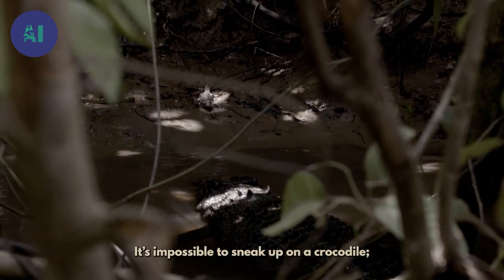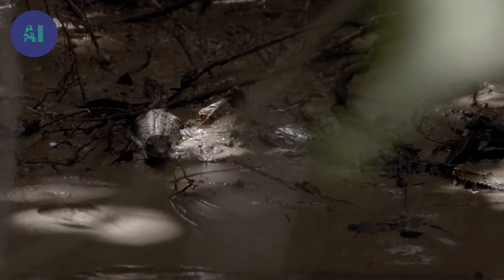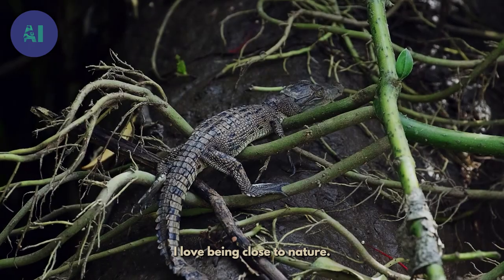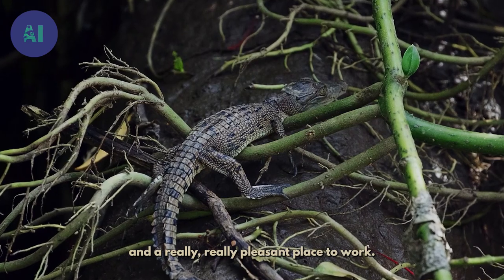Out here, it's impossible to sneak up on a crocodile. They're always aware of what's happening around them. I love being close to nature. It's just good for the soul and a really, really pleasant place to work.